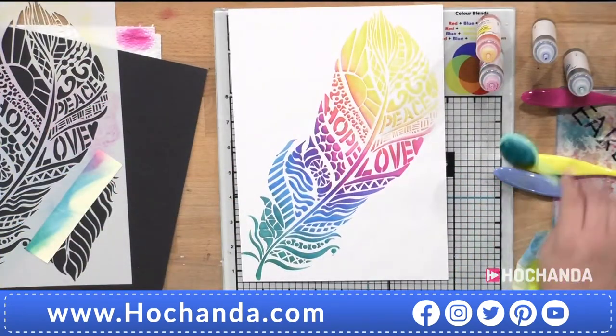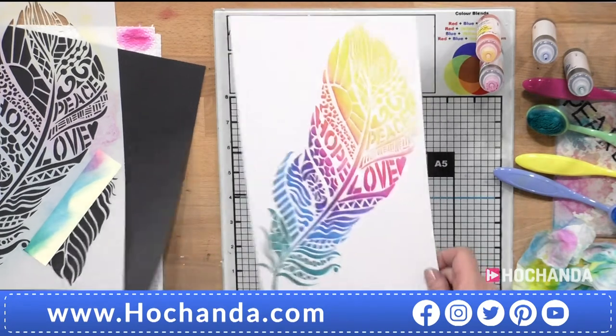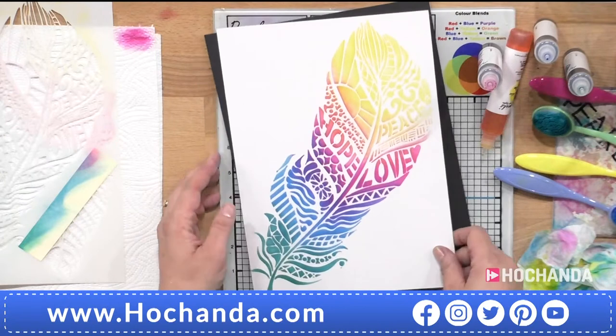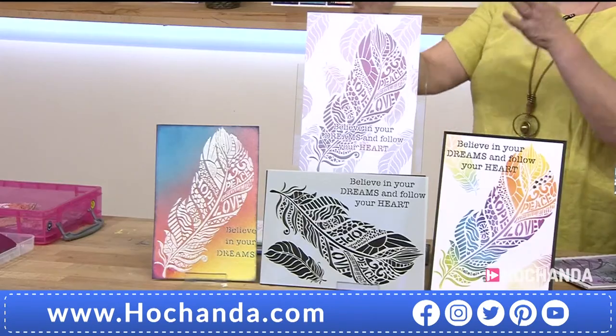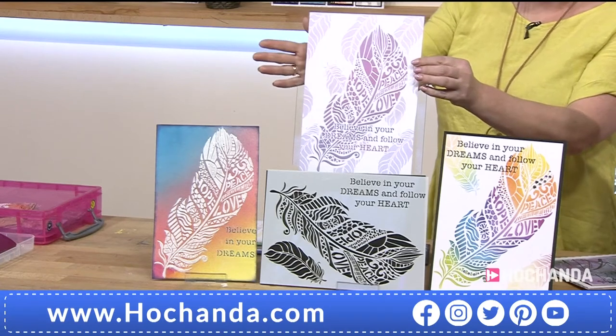Just look at that. I can just imagine that on a t-shirt. It's lovely. It would look lovely on a white t-shirt, wouldn't it? Amazing because of the size of it. Yeah, it's huge. The whole stencil itself is A4 in size, so it's a really good size stencil. If I bring my hands into the side of it, you can see it's a big size stencil.